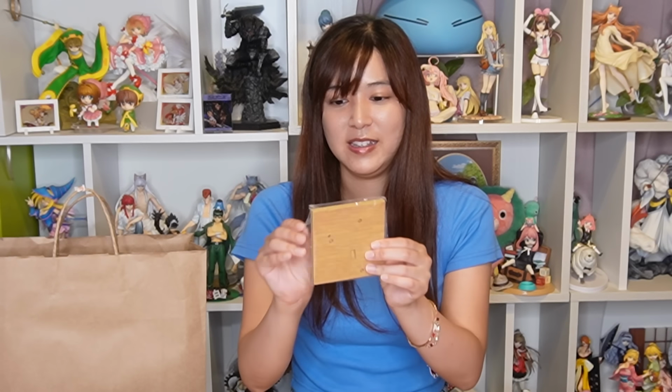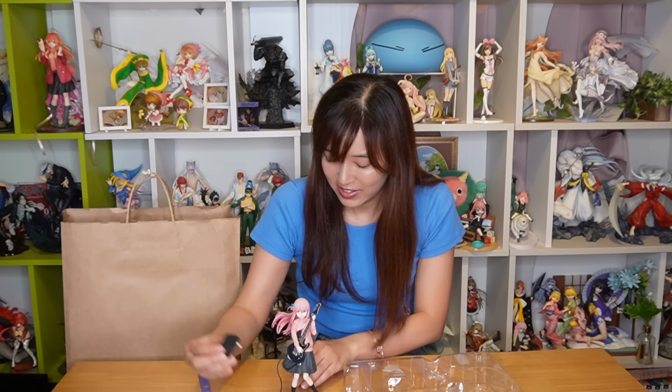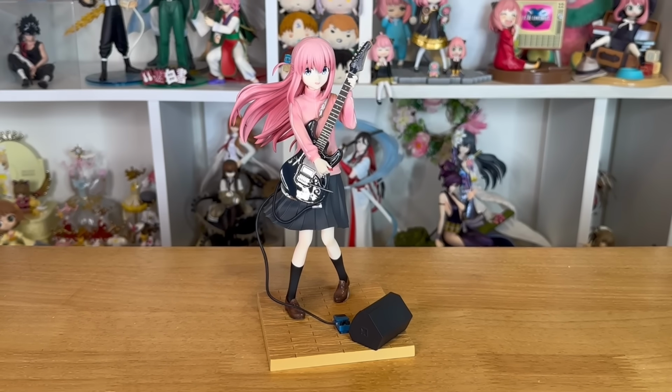Here's the base. Looks like the studio or stage. It's wooden. Well, I mean, it looks like wood. Oh, that's so cool. It comes with a little guitar, the electric guitar pedal. Here's the amp. So detailed, they even have this little lever thing for the guitar. Wow, Bocchi! I'm loving this. This is so nice. Here's Bocchi, Goto Hitori.